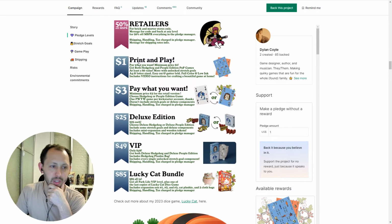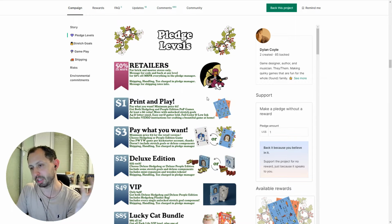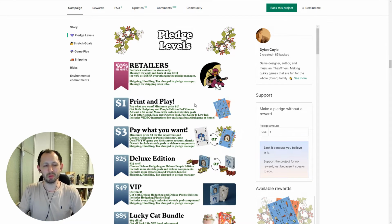Pledge levels. Okay, but here they sort of spread it out. First of all, you have the print and play. $1. That's pay what you want. That's perfect. Okay, PNPs are very hard to price. $1 I still think is a little too cheap, but he's going on the trust factor here. People will actually decide if they want to give more.